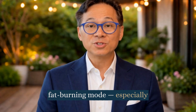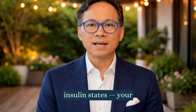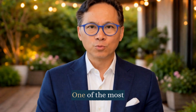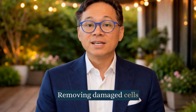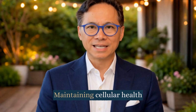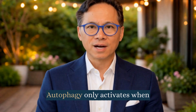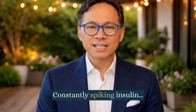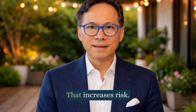There's another layer to this. When you shift into fat-burning mode, especially during fasting or low insulin states, your body activates repair processes. One of the most important is autophagy. Autophagy is your body's way of removing damaged cells, recycling dysfunctional components, maintaining cellular health. Think of it as your internal cleanup system. But here's the problem. Autophagy only activates when insulin is low. If you're constantly eating, constantly spiking insulin, this process is suppressed. So damaged cells accumulate, and over time, that increases risk.